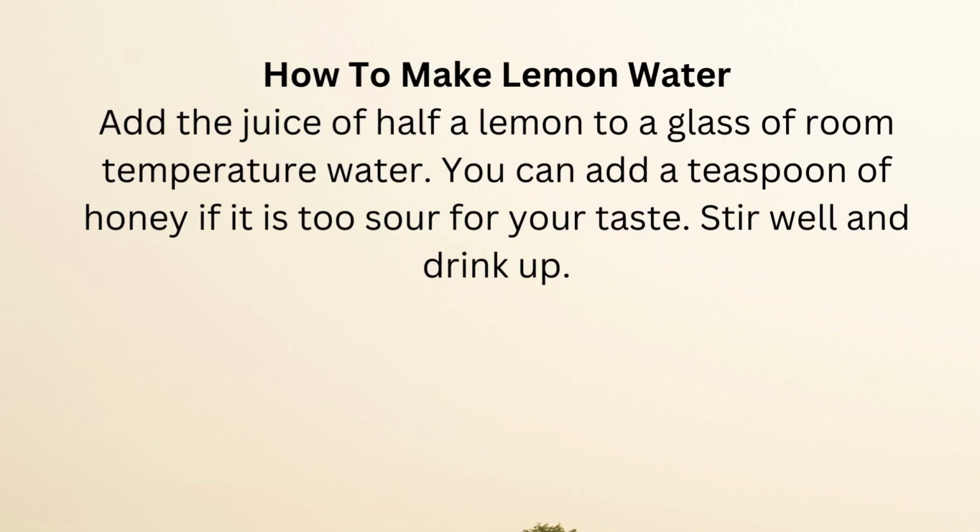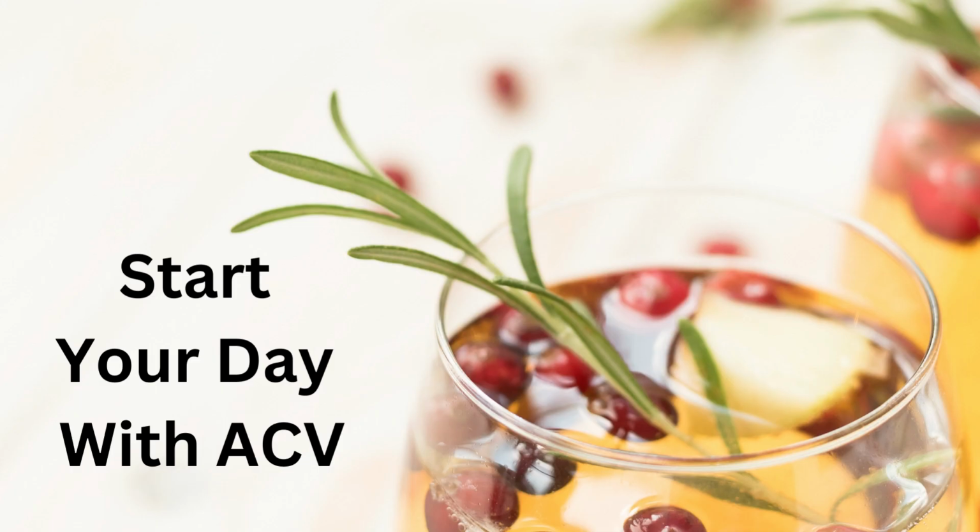How to make lemon water. Add the juice of half a lemon to a glass of room temperature water. You can add a teaspoon of honey if it is too sour for your taste. Stir well and drink up. Start your day with ACV.